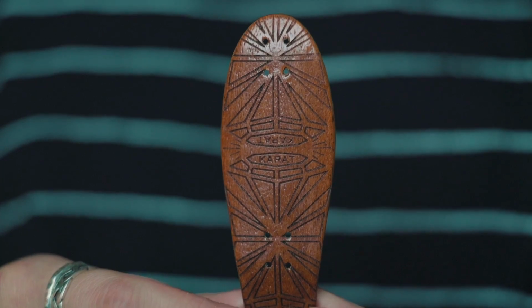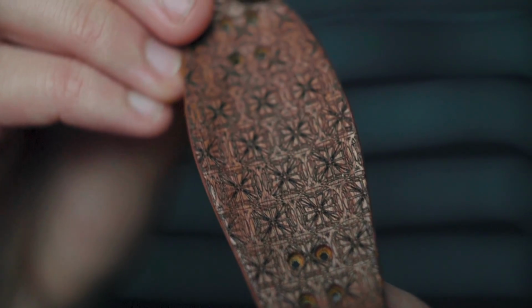So weird. Next one I got in a trade unboxing. It's a carrot board and it's a penny board, and it's engraved at the front and also on the top ply. I think the unboxing for this is also still up. But yeah, I've never ridden this. This is just fun to have. I think it's really cool.